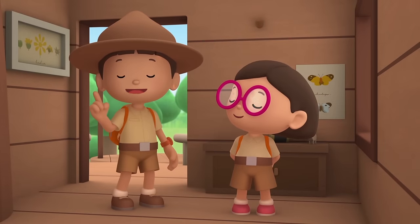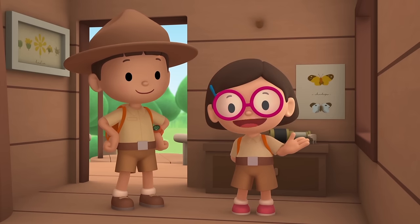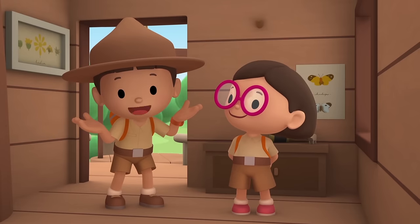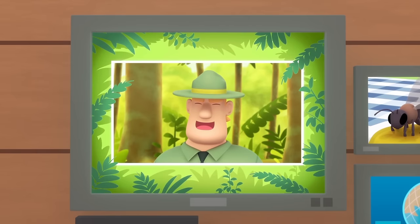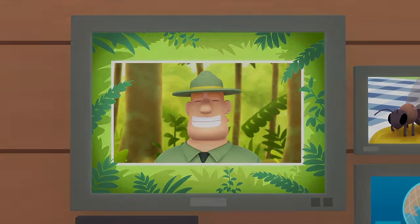We found a honeybee in our garden. We learned that honeybees have workers, a queen, and drones, and that they make honey. So we went to a forest and found a tree with a hollow that contains a hive. Good job, children. You did it. You are amazing wildlife rangers.